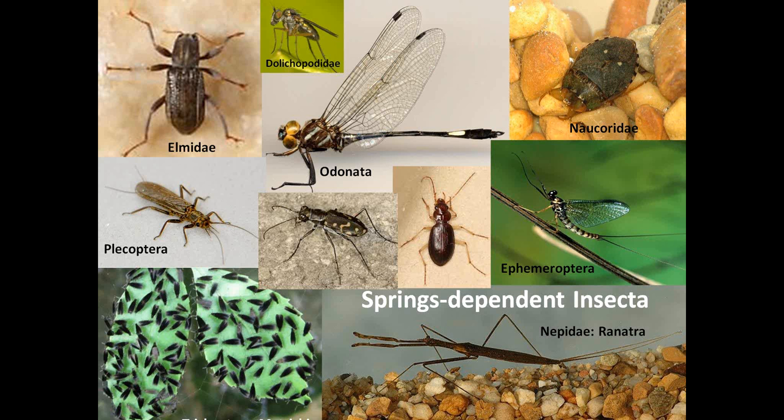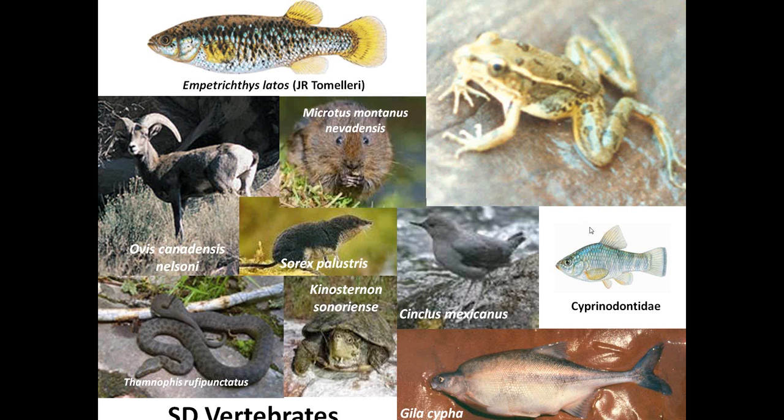So within the tiger beetle world, we have a couple species that are unique to the springs within the Grand Canyon region, tiger beetles and ground beetles both, that occur just along spring-fed streams. All right, next slide. Again, any questions, please feel free to ask.